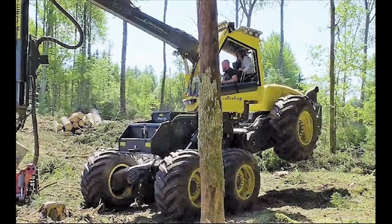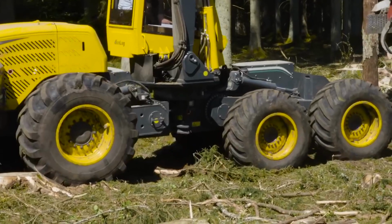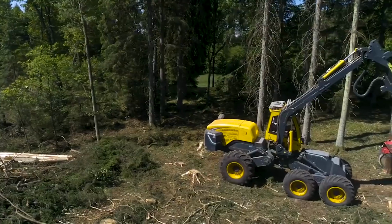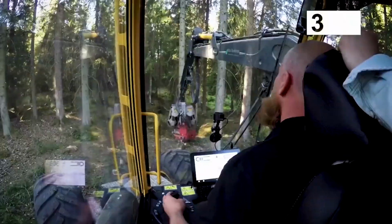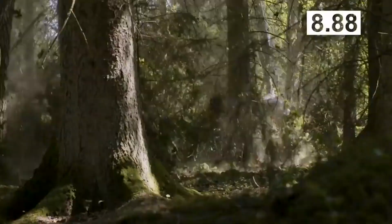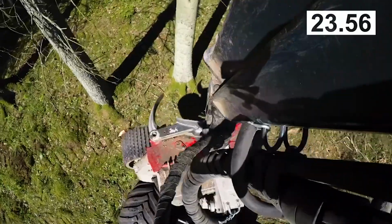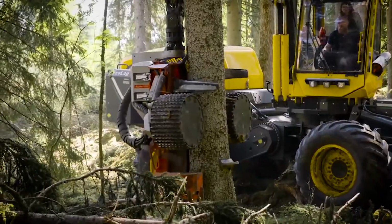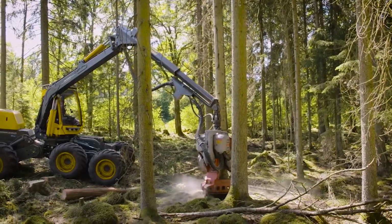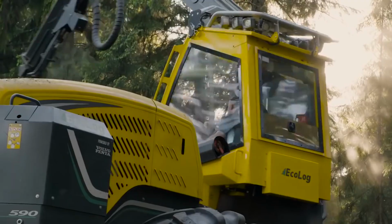It can also raise its entire front or rear wheels into the air, balance itself on as few as 2 wheels, and raise its entire chassis 1.2 meters into the air. As a log harvester, the 580E can cut down and process at least 2 large trees per minute. With these amazing capabilities, the 580E is one of the most effective log harvesters available today.